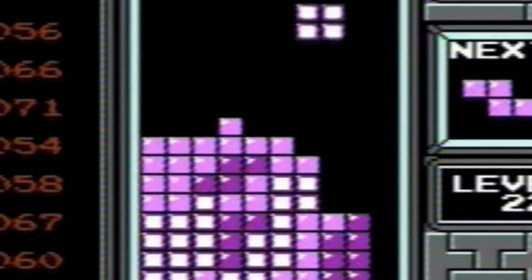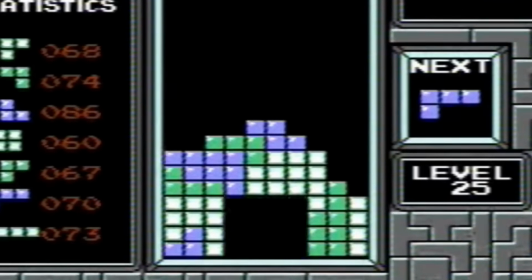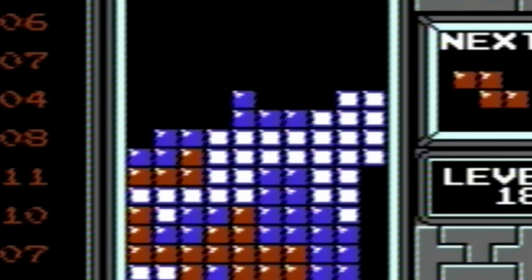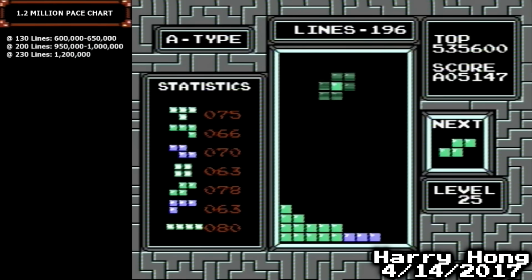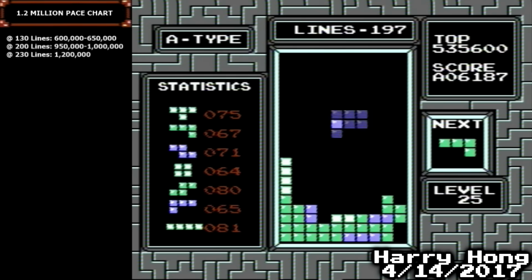Harry played for weeks, building up his skills but falling short of the 1.2. He'd need an early max out, in level 25 or better, and then still need to land several more Tetrises before the kill screen. A score like this demanded near perfection. But after months of attempts, on April 14th, 2017, Harry got a good score going. A max out in mid-level 25, Harry was on pace for it. From this point, he needed at least 5 Tetrises before hitting the kill screen on level 29.